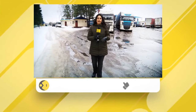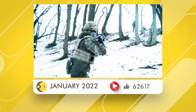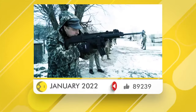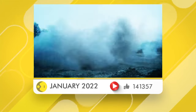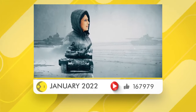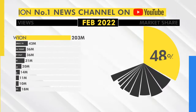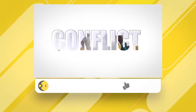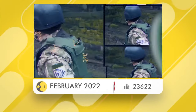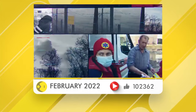The place where I'm standing will be the site of the opening battle. As you can see, the reserve forces are getting ready. They're picking up the weapons here. Ringside, Ukrainian military drills. Ukraine conflict is intensifying. WION brings you all sides of the story. The reserve forces are one of the many protest marches.